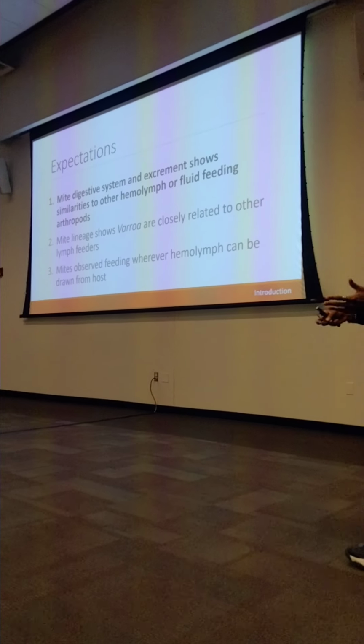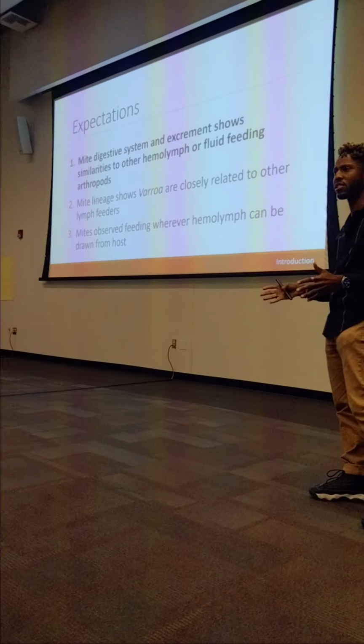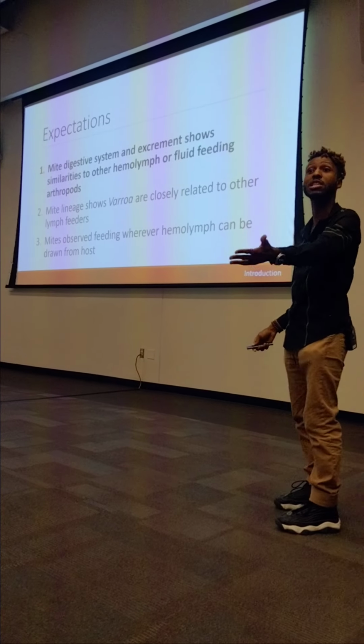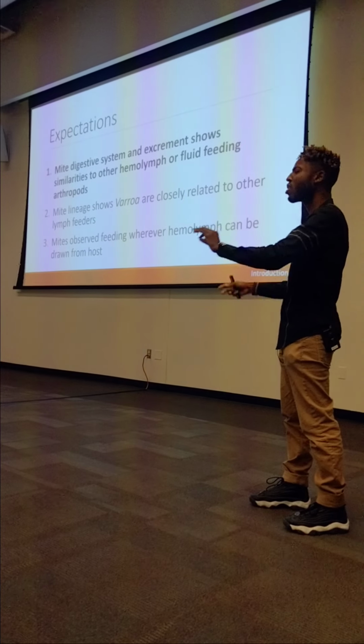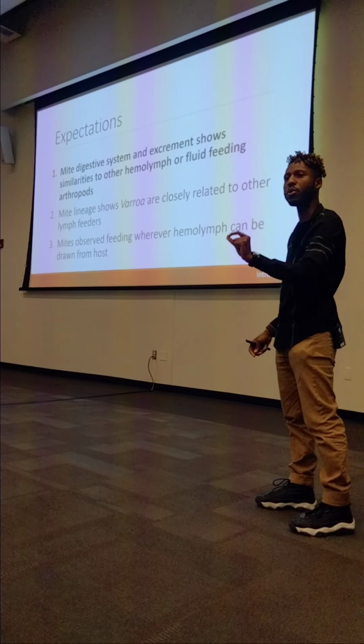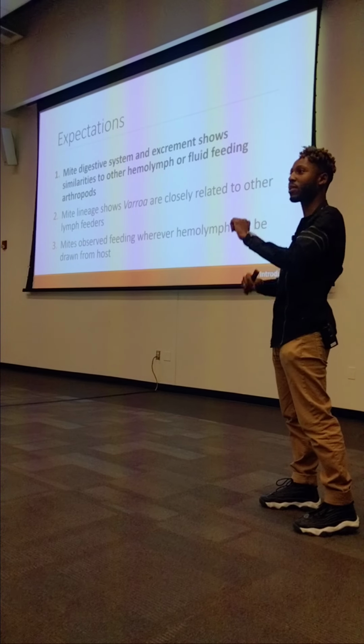And so as a graduate student, I looked at this problem and thought, well, there are three things that I would expect to see if this parasite is feeding on the bee's blood. Because all of the studies, all the publications, all the posters, all the fact sheets say, varroa destructor feeds on the blood of bees, nothing else. That is what they consume.